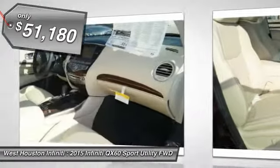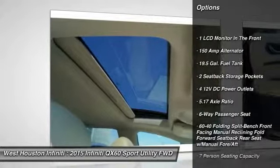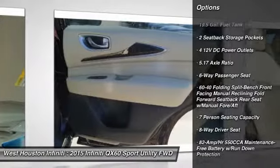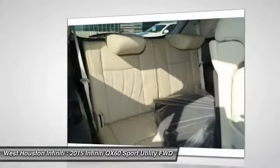$55,000. Here are some of this vehicle's great options: leather-wrapped steering wheel, Bluetooth, front wheel drive, universal garage door opener, fog lights, outside temperature gauge, perimeter alarm, engine immobilizer, tinted glass.